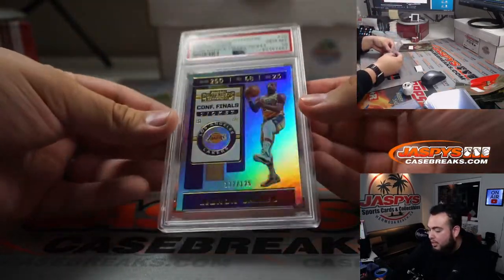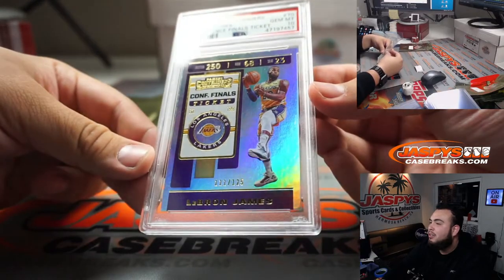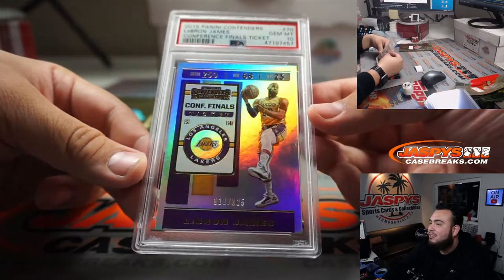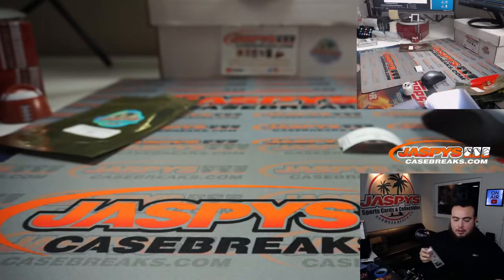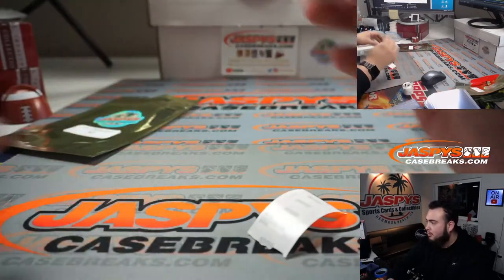32. LeBron James, Conference Finals, from Contenders. Contenders Basketball Ticket, 125 out of 125. PSA 10. That's awesome. Pretty sweet hit. And nothing wrong with a LeBron.